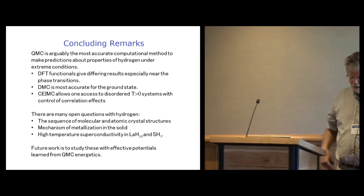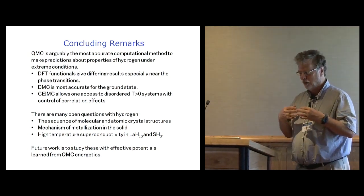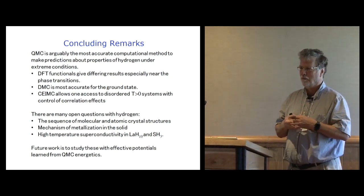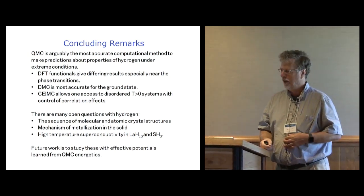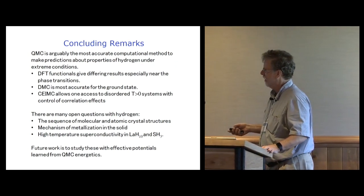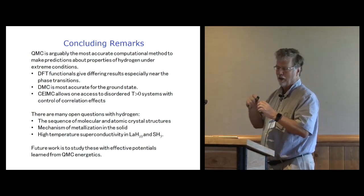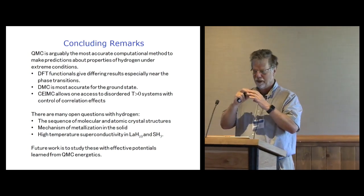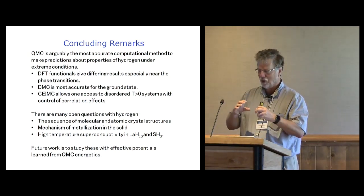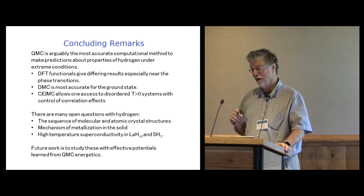So just to wrap up, our vision of the future now: we want to go to longer length scales and deal with more complex materials. And so we're generating a database of forces and energies for hydrogen and related compounds that we can actually use to develop effective potentials, so that we can do simulations of phase transitions and superconductivity and different things. And so the idea is to have QMC do the hard work of finding accurate energies and forces from microscopic samples, and then use ideas coming from artificial intelligence and neural networks to build effective models at longer length and time scales. And so anyway, this is what we're working on.